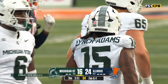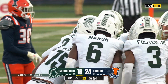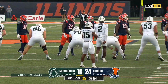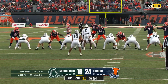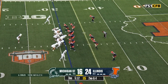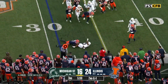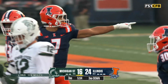You always have to remember Childs so dangerous with his legs. I love what they did in the first half, going from zone read, where he carries the ball to the outside, to more inverted veer, where he runs the ball a la Cam Newton, Gus Malzahn, the Auburn days, right up the middle. Lynch Adams again, and he's unable to get away. Tracked down by Matthew Bailey. Set up a 3rd down and short.